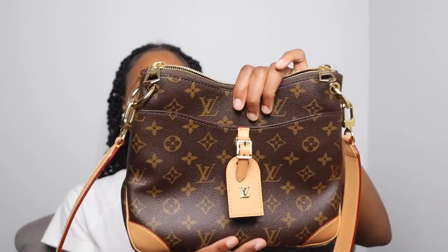So with the Odeon, this is the PM size. The Odeon is probably not going to hold as much as the South Bank, because look at the size comparison. This bag might be the size of the MM in the Odeon, and this is the PM size. I love my South Bank bag so much. That's why I wanted to get an Odeon version, because it's a monogram version of the South Bank bag, and I haven't found another crossbody bag that can hold as much and do what I need it to do and be worn comfortably outside of this.